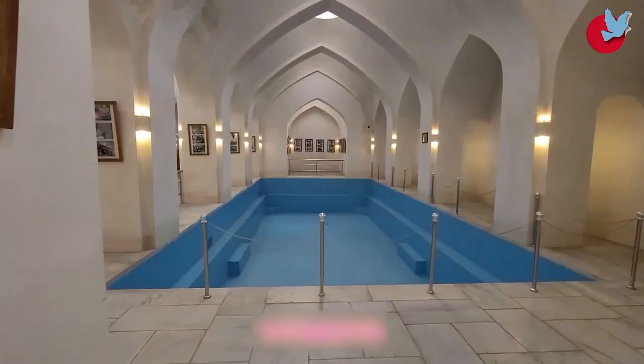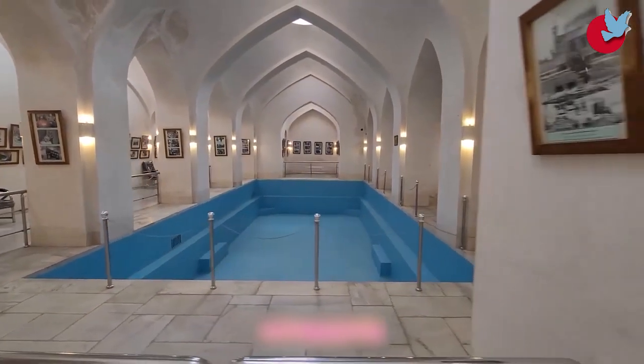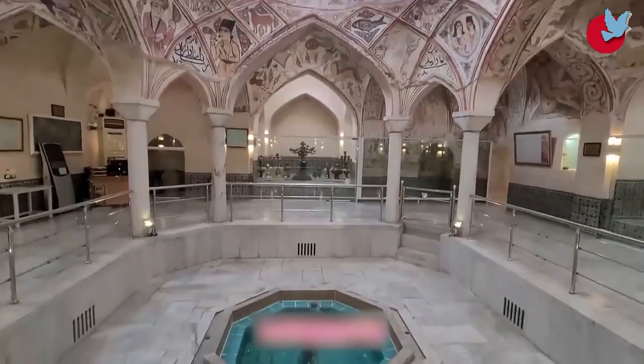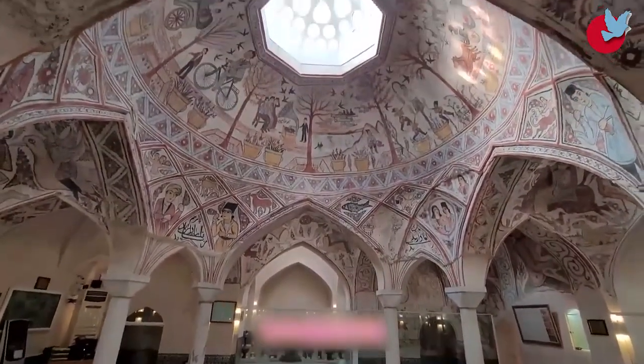Chalet Huz water pool was used for swimming and recreational water activities after bathing.